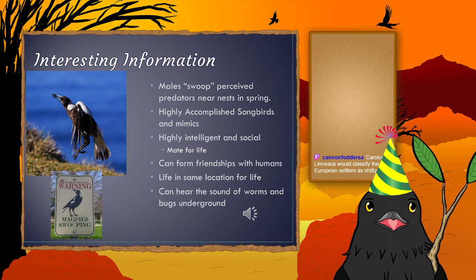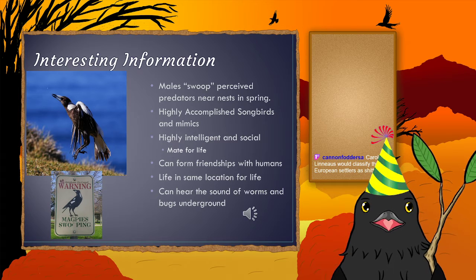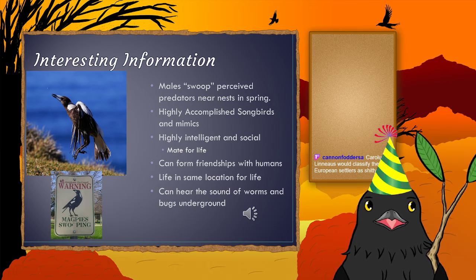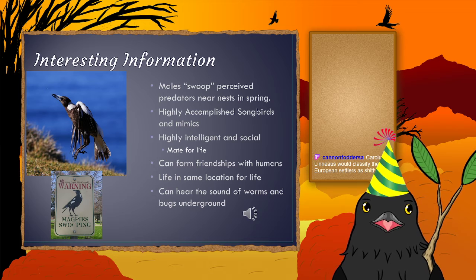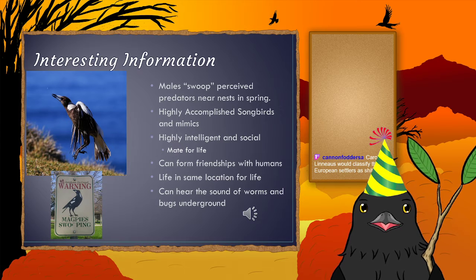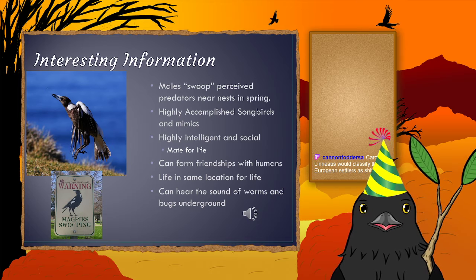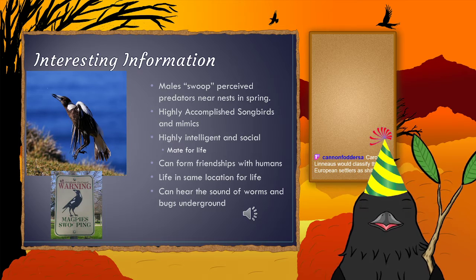So, yes, as we know, the Australian magpie is known for its swooping behavior. If they sense a predator near the nest, they are going to attack it. They swoop down and scratch with their beak and talons at the intruder to try to scare it off. I find it so funny watching all those humans run away. Oh, you go, birds, you go. They have found that almost exclusively the magpies that are swooping people are males. The females sometimes do it, but it's a pretty exclusively male behavior.